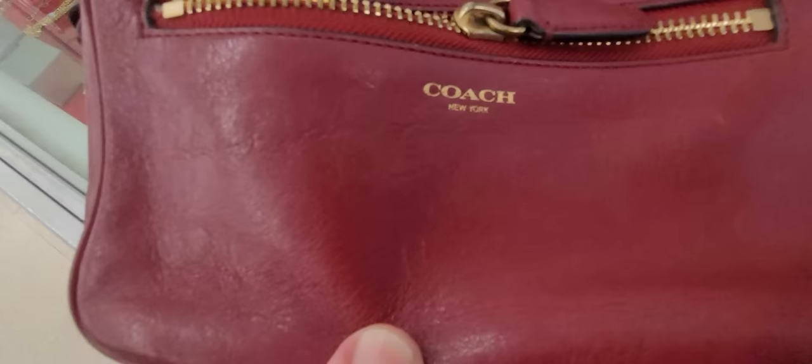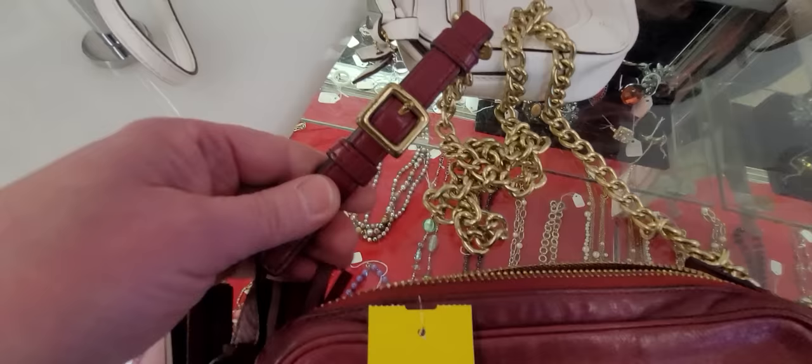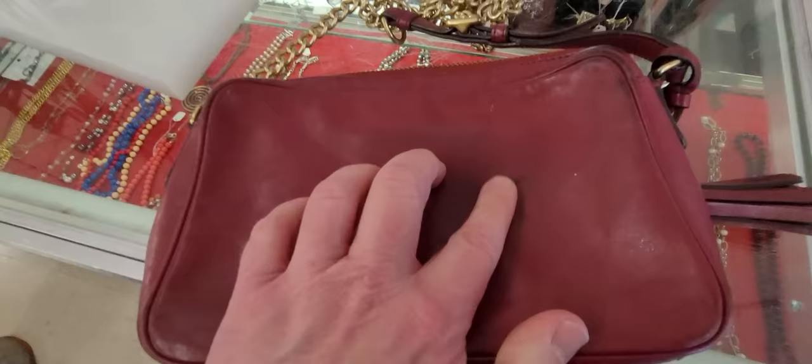This one's very nice. Looks older. Since you're here, can I see that Freemason ring in the middle?